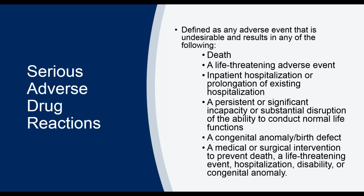Congenital anomaly or birth defect, and a medical or surgical intervention to prevent death, a life-threatening event, hospitalization, disability, or again, congenital anomaly. So this is how it's defined.